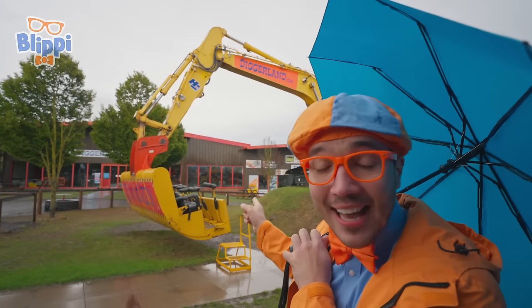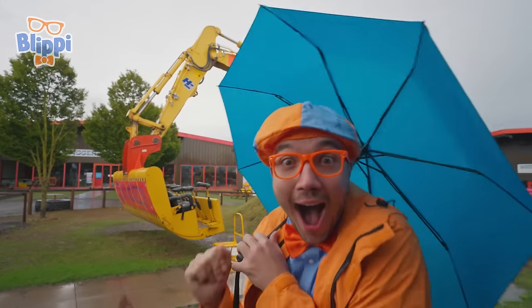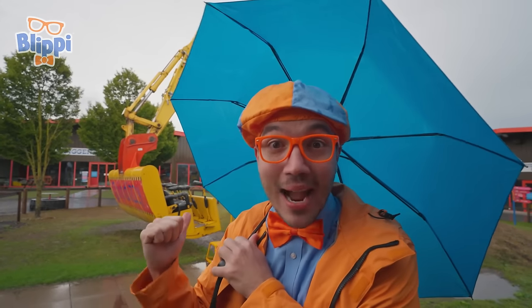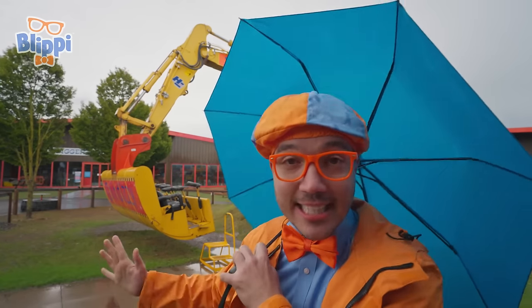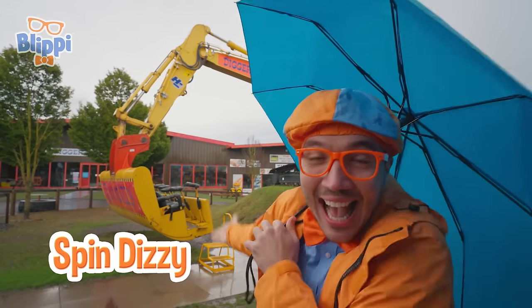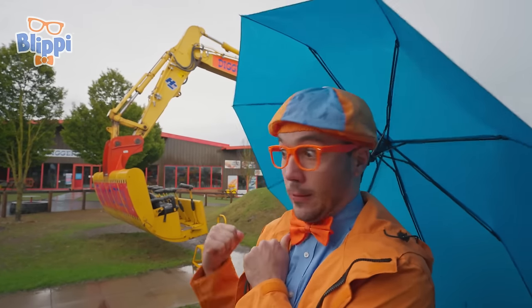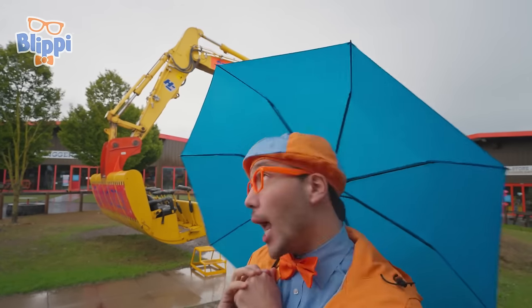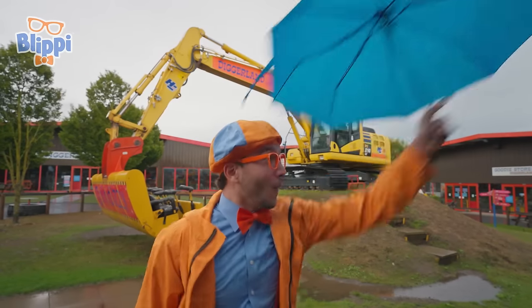Wait a minute. That's not the bucket. Those are seats. You know what? I bet we can ride this excavator. Yeah, this isn't any ordinary excavator. This is Spin Dizzy. And it's a ride. Yeah, it's called Spin Dizzy because you spin and get really dizzy. Okay, let's get on it. Woo! Here we go.